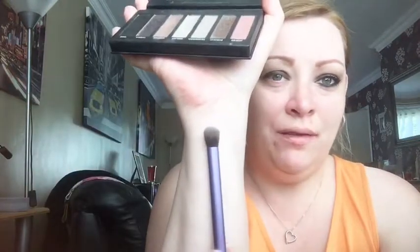But what you're going to do is, you're going to take a bigger blending brush. This is a big fluffy brush, it's quite wide compared to the one that I put the transition colour on with, so that's the difference in them. These are Real Techniques brushes. I actually really like these brushes. I love these brushes because they're quite long, so they're great for blending, and they're quite fluffy as well. And I love the colour purple. It just goes with my Younique.